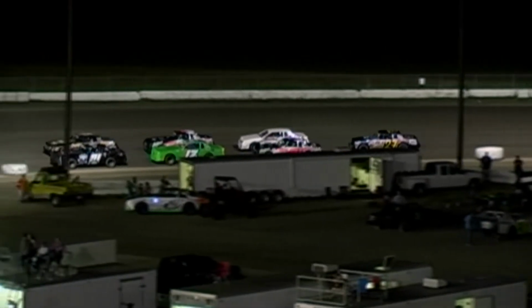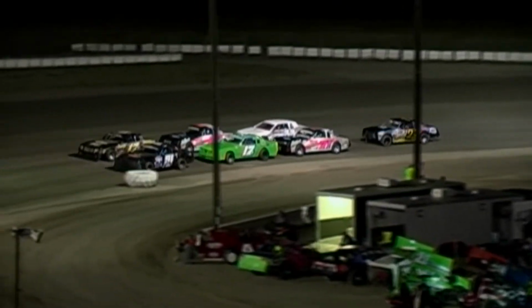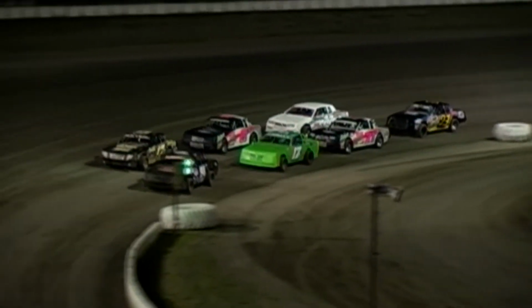Outside third row will be the 77. That'll be James Sisko. Fourth row on the inside will be the 123. That'll be B.A. Jensen out of Forney, Texas.